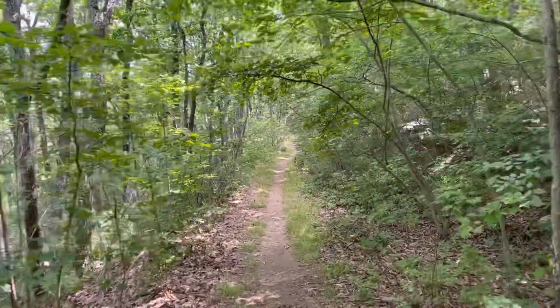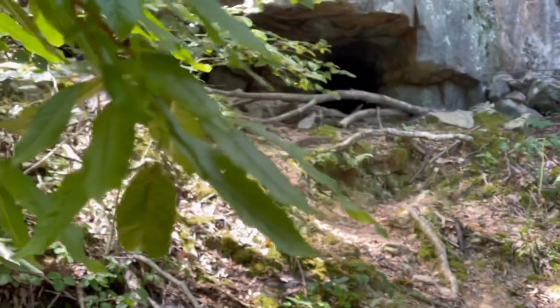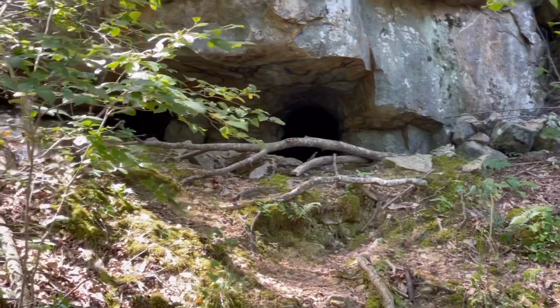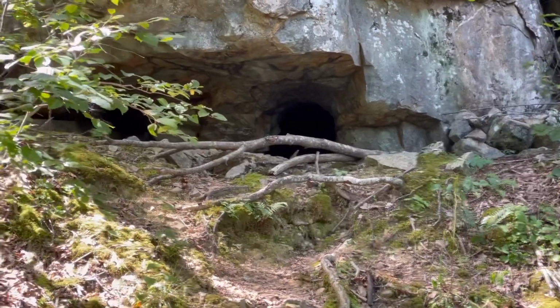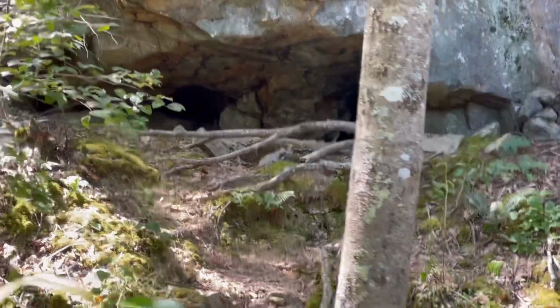I love the logging roads. Okay, something definitely comes in and out of there. And I'm not gonna go look. I'm just gonna scurry on by.